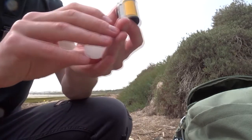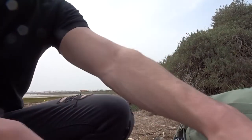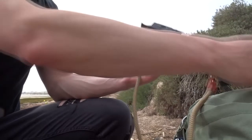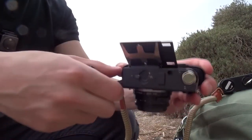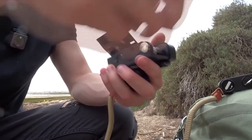For this video, we're still at the nature park we were at for our latest video, which is the nature park called Ria Formosa Nature Park, close to Faro. Only this time I'm using Portra 800 instead of Portra 400.